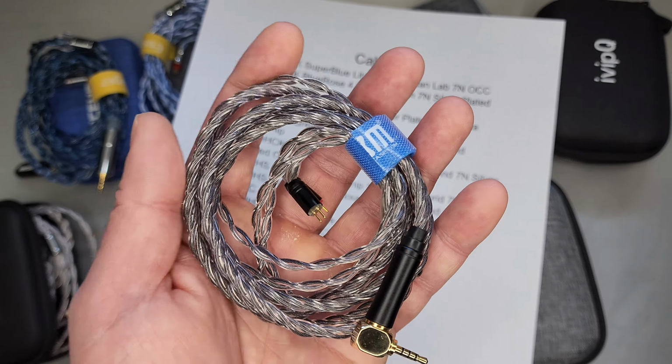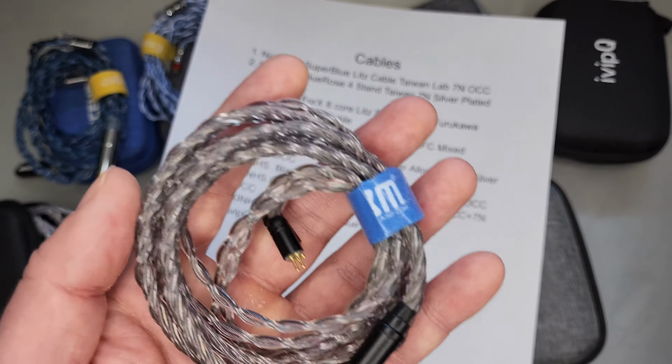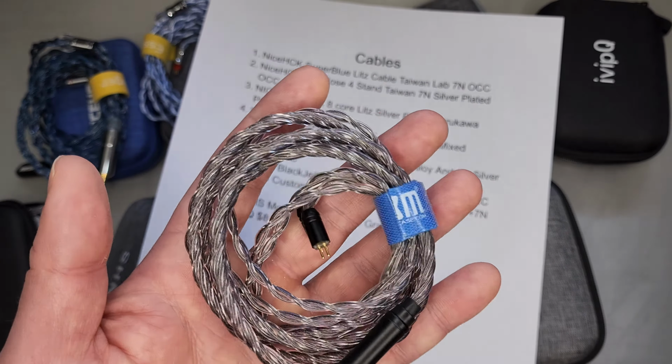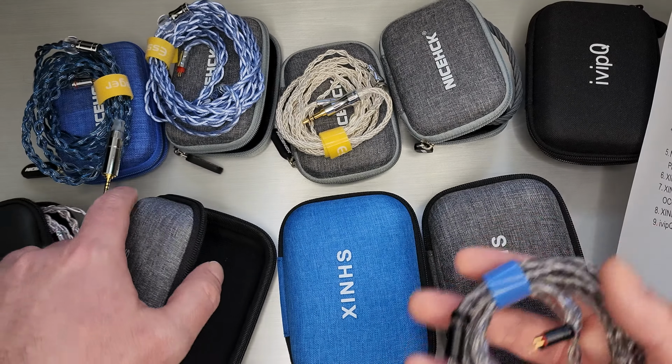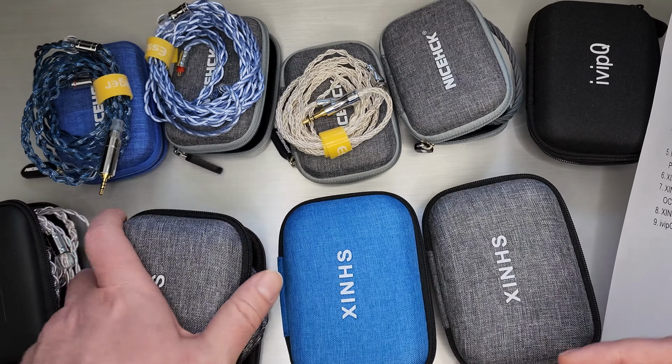I very much do like the feel of it. I like the look of it. Very much this black jelly. That was kind of a winner for me. I think I did not pick up any of the other jelly cables, but black jelly with the graphene in the middle, I think is actually kind of a stunner to look at, and it feels good.